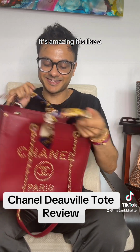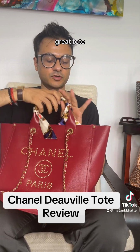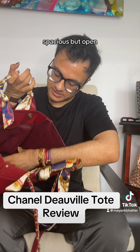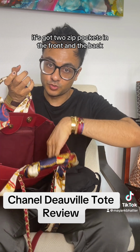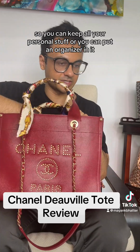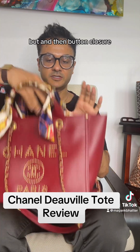It's amazing. It's like a Birkin 35 size. Great tote. Fits a lot. Pretty open, big, spacious. It's got two zip pockets in the front and the back, so you can keep all your personal stuff, or you can put an organizer in it. I always usually have an organizer in it. And then button closure.